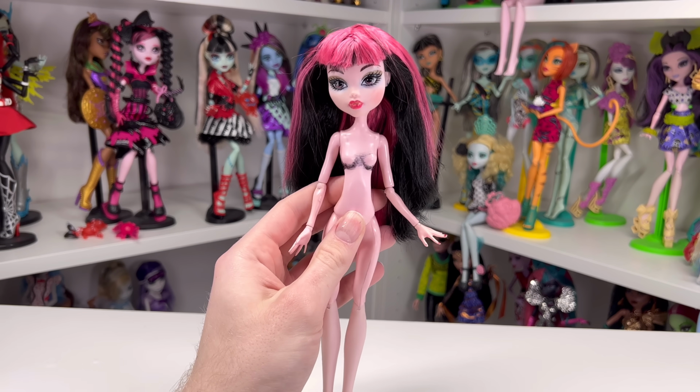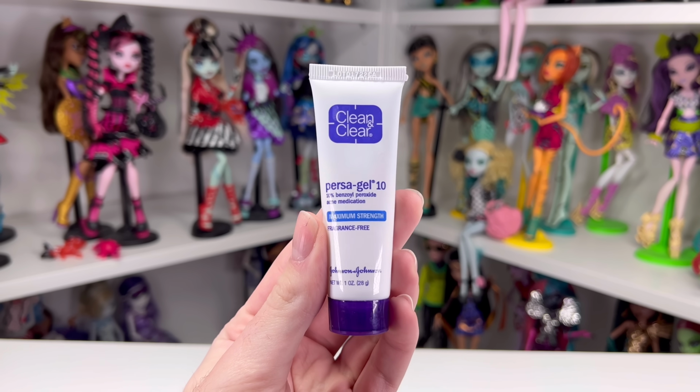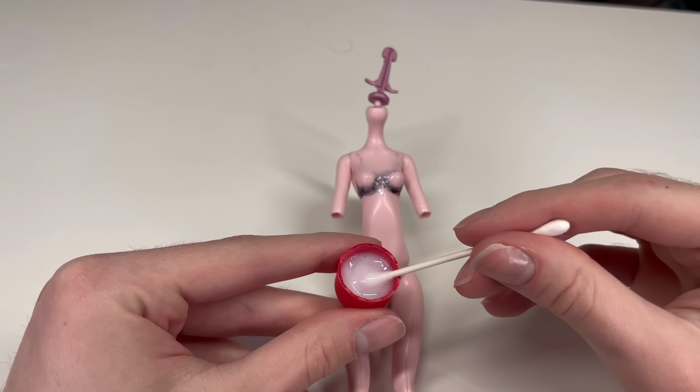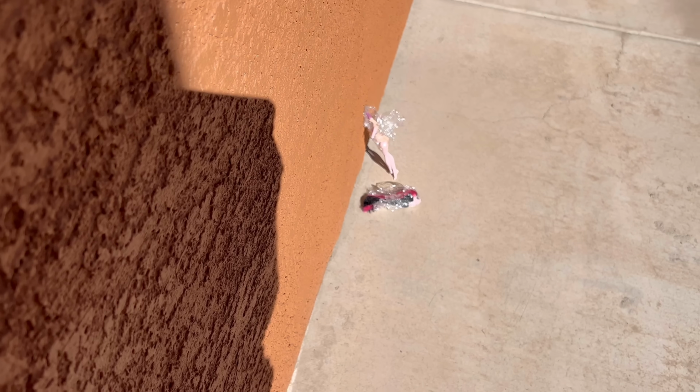Now we're going to work on Draculaura's staining because she has a lot of it, of course. What I'm going to be using to lift the stains is this acne cream that has 10% benzoyl peroxide. It's also going to lift the stain in the back. So basically what I'm going to be doing is globbing on the acne cream in the spots I think need the stain removal, and then wrapping it in saran wrap and placing it in direct sunlight.